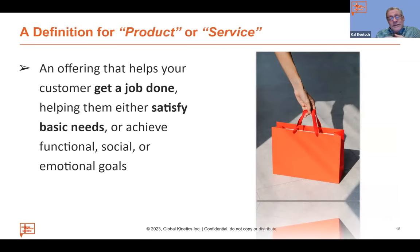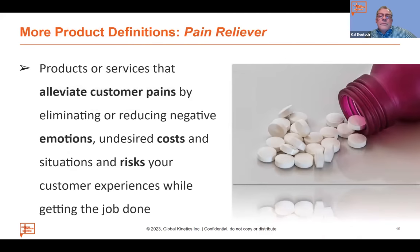So just a reminder, on the other side is the product. The product now is going to help you get that job done, satisfy the needs, and achieve whatever goals you have related to that. We define then the feature set of the product as being either a gain creator or a pain reliever. So we're going to start with the pain reliever. It's very specifically now the product or service and the features of them that actually very specifically alleviate some of those pains and challenges that customers experience.